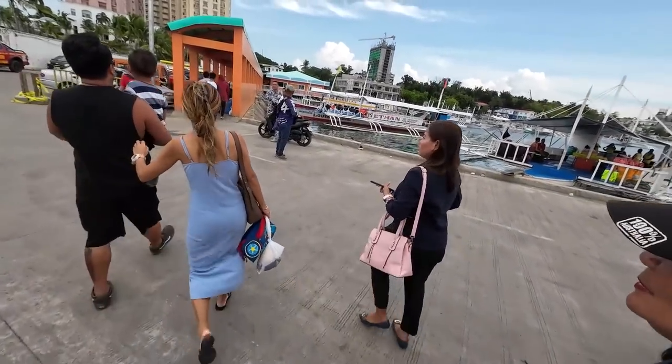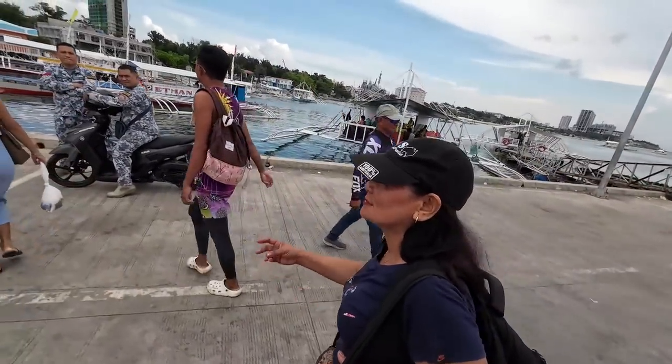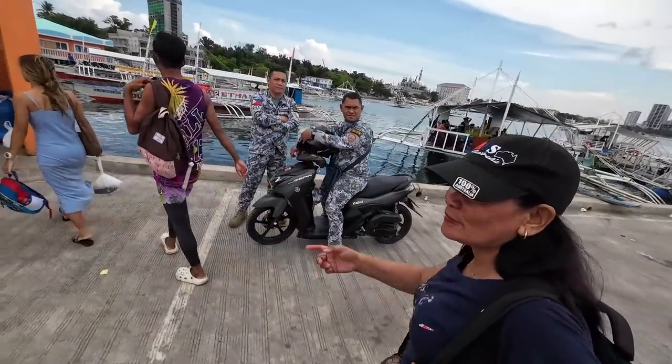So where are we going now? We're going back to Cebu City, then we'll ride another bus, then another ferry boat. That's going to take us to the other side of where we are now. And then once we get there, we have to take another boat to the city. And then we take the bus to where I'm staying. Okay. So that's the process.